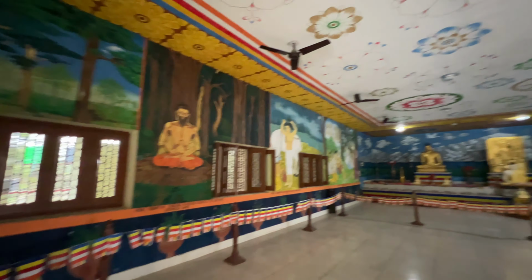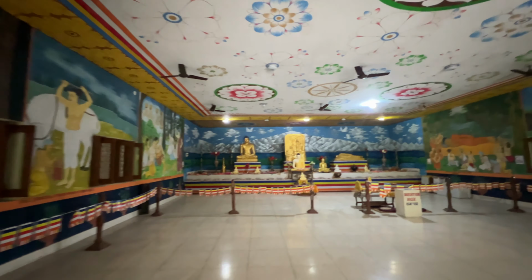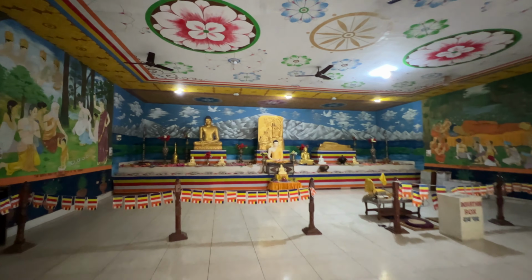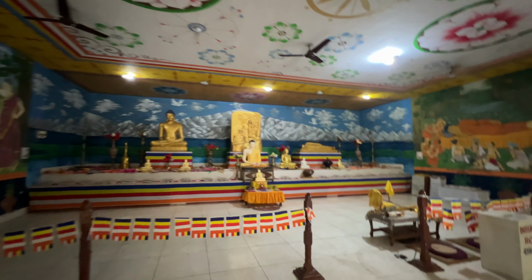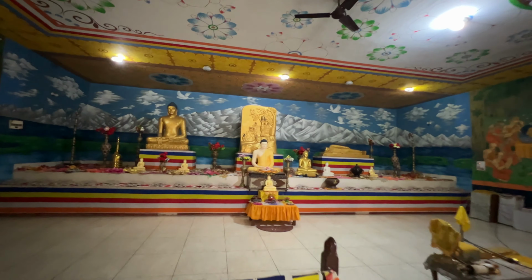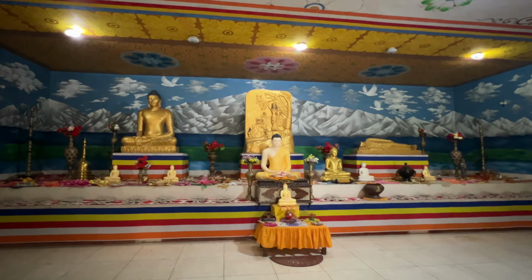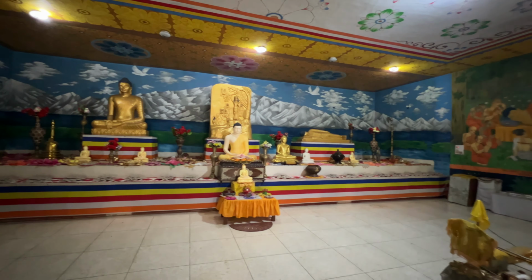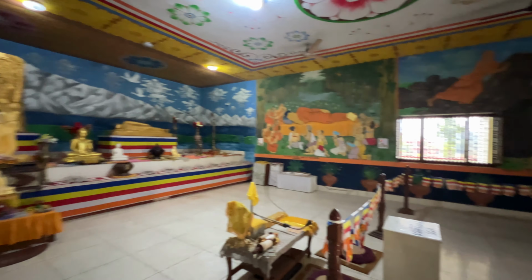So come here, as you can see the beautiful, amazing Gautam Buddha ji in all his glory is welcoming each and every person. Come to this beautiful temple and witness the great monasteries of Lumbini. So don't miss the episode. The next monastery would be mind-boggling, guys. Each and every monastery is just amazing.